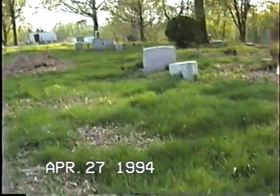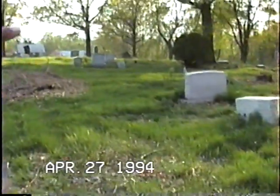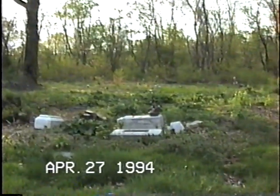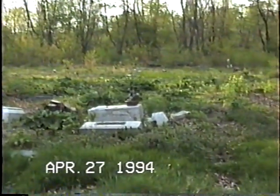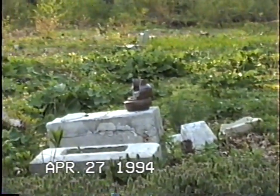Am I walking too fast for you? No. I don't know what that is. That's like an urn over there. It's broken pottery. And I think that they were trying to make it so that there would be a flower growing out of it. It's part of a headstone of some sort, from what I can tell. I'm not sure. That's interesting. It surely is different.